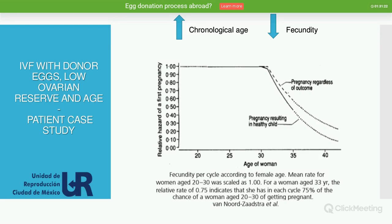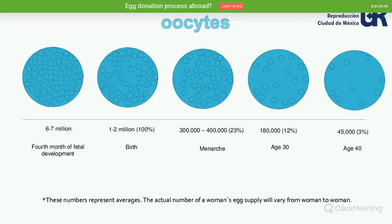But I guess you're still wondering why female fecundity decreases with age. Each woman receives an endowment of oocytes during fetal development. At 4 months of fetal life, the ovaries contain some 6 to 7 million oocytes, as we can see. Due to a rapid loss of the great majority of the primordial follicles via apoptosis in the second half of fetal life, at birth only 1 to 2 million primordial follicles remain, as we can see here.